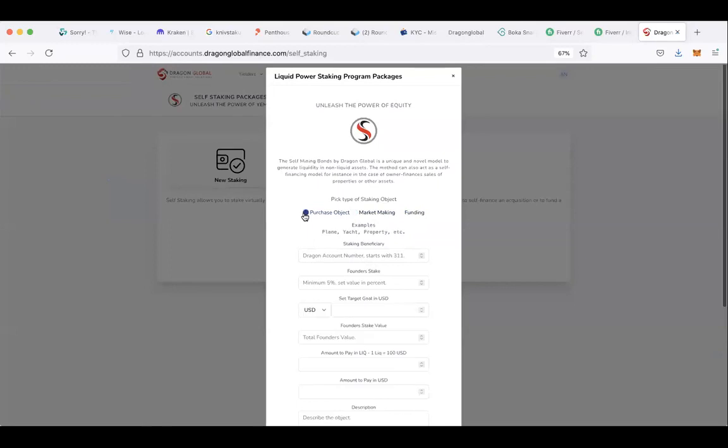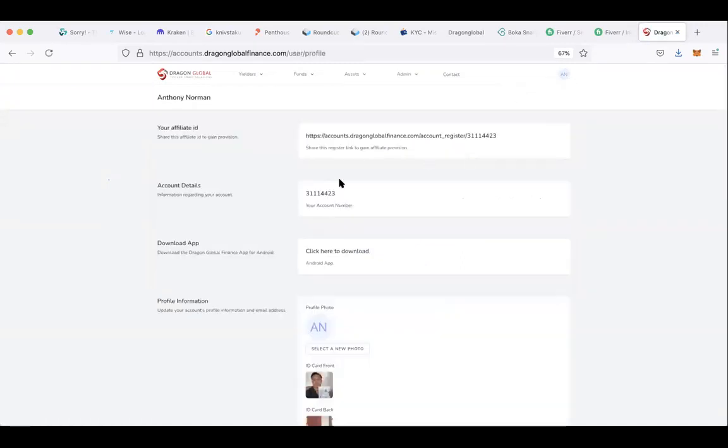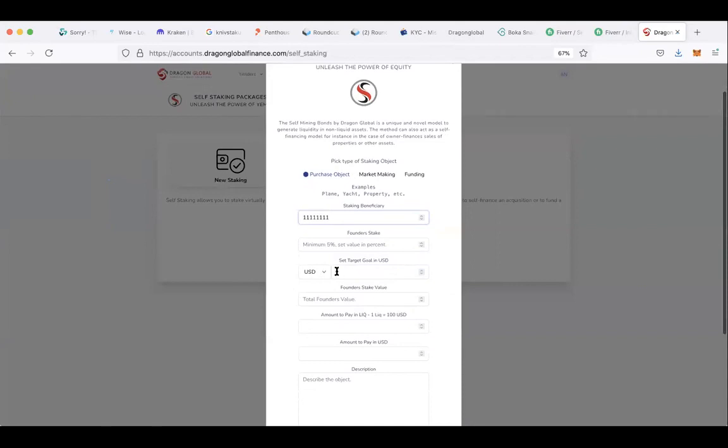So if we start with, let's say we want to buy a house. The first thing I put in is the beneficiary to be paid from this. Either this is my own account, or the person you are buying this from sets up an account with Dragon. Then you put in the account number here. The account number can be found if you go into your profile here. You see your account number. So we go back into self-staking. You put in the beneficiary number, which is the account where the funds are being paid. Then you choose the target goal. How much are we looking to set out? Let's say $900,000 is what I'm buying this object for.